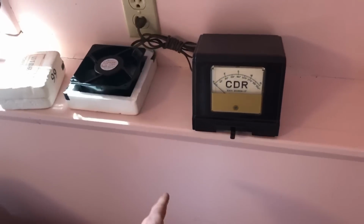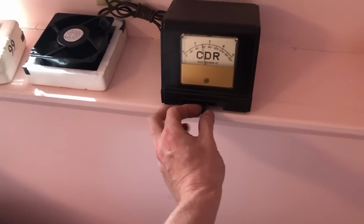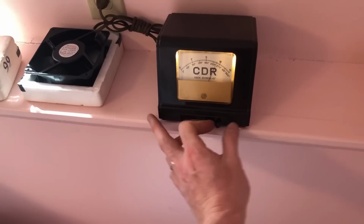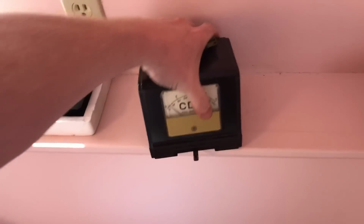Now, someone might think it's broken because you plug it in and nothing happens, but you just have to move the lever around, and there you see, it does work. So we're gonna pick this one up as well.